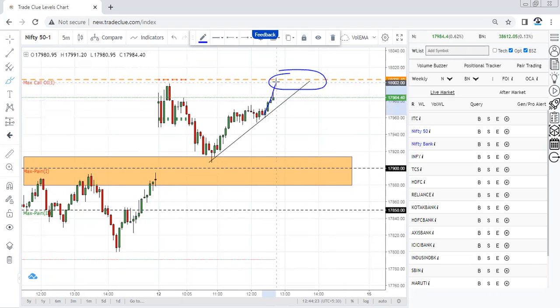I basically want it to go high, come back down, again try to breach this, again come back down. And the main idea is it should now come back down sharply and then reverse back over here for a pullback on the upside. So I would be looking out not for just green candles to form and then break this and go on the higher side.